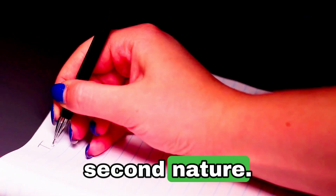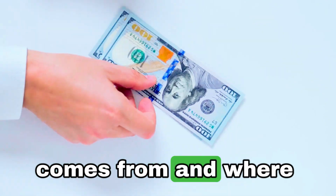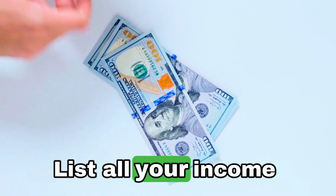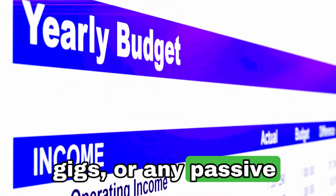Creating a budget may feel challenging at first, but with the right steps, it will soon become second nature. The first step in budgeting is knowing where your money comes from and where it goes. List all your income sources: salary, side gigs, or any passive income.